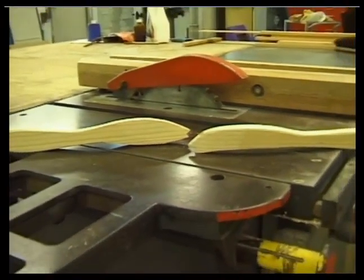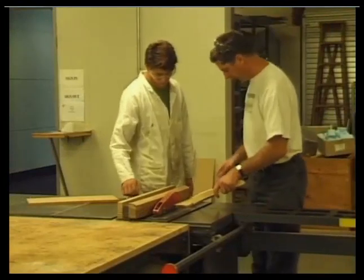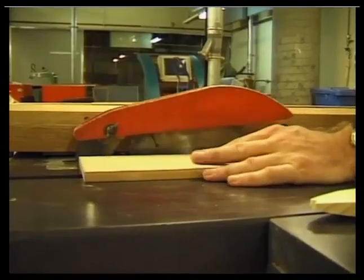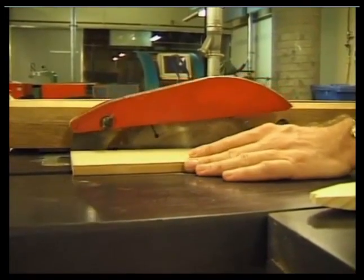You won't be allowed to use a saw by yourself. It is extremely dangerous. You can only use it with a qualified teacher present. Before you cut, think ahead. You can't afford to get halfway through a cut and get stuck. The guard must be in place.